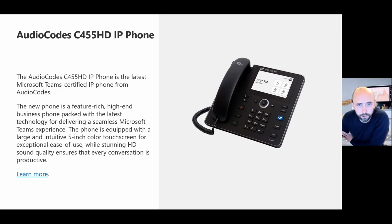So newly certified devices, the Audiocodes C455HD IP phone. This is the latest Microsoft Teams certified IP phone from Audiocodes, a feature-rich, high-end business phone packed with the latest technology for delivering a seamless Microsoft Teams experience, equipped with a large, intuitive 5-inch color display for exceptional ease of use, and stunning HD sound quality that ensures every conversation is productive. That sounds a very nice handset. So you can see a picture there. That looks good.